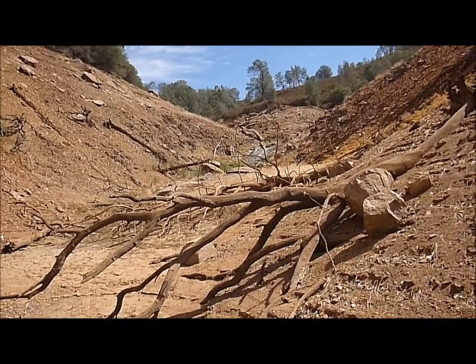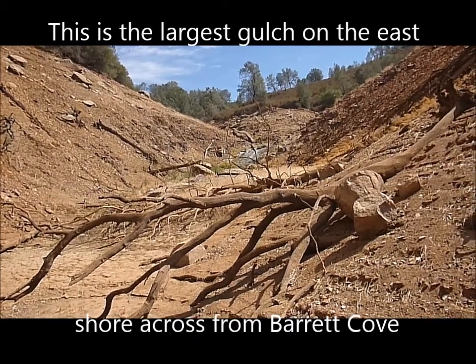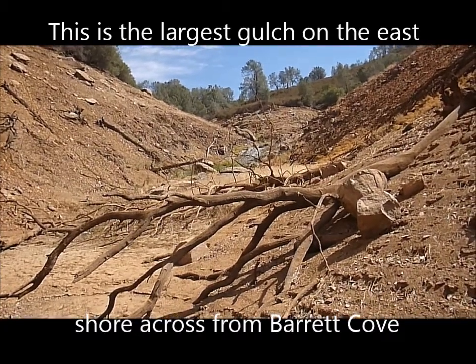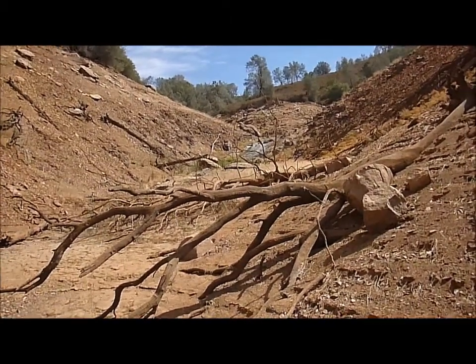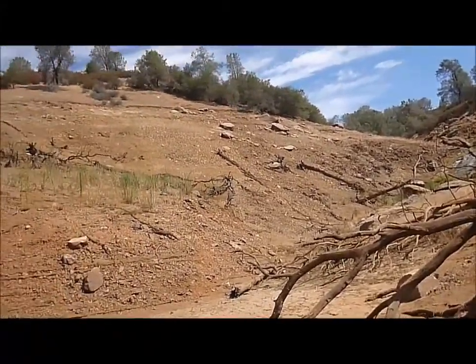Well, we're off on another adventure in the foothills of the Sierra. Today we're at Lake McClure, and this is an area that normally is well under the waters of the lake. But because of the drought here in California, water levels have dropped dramatically. And so this is what we're left with.